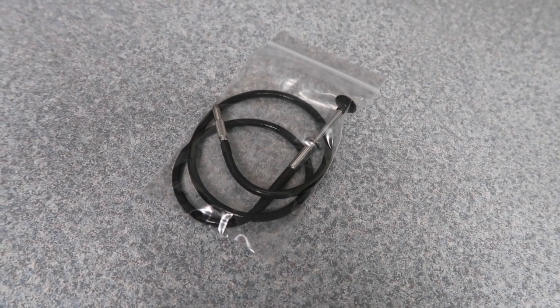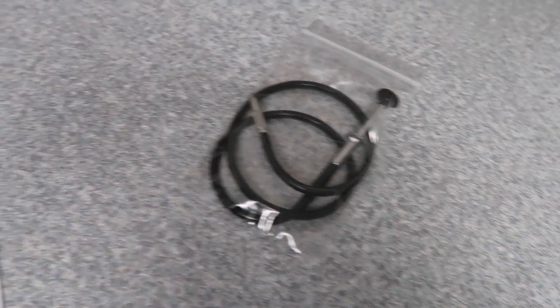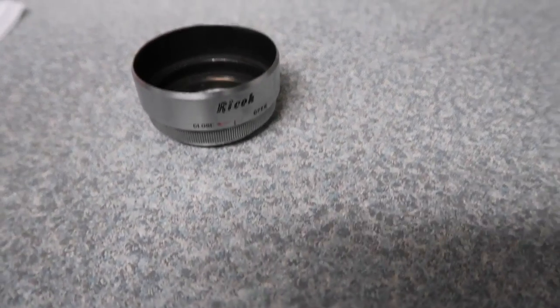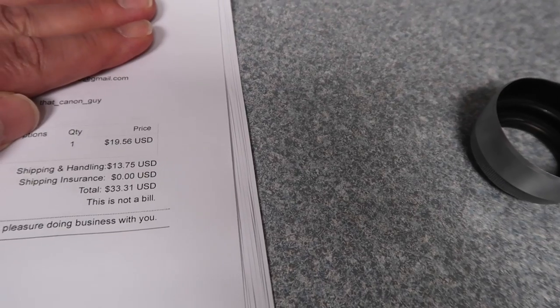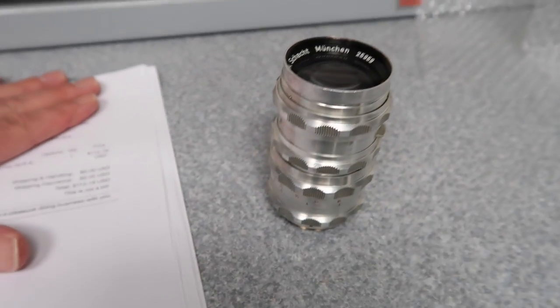Here's another shutter release cable. We got a whole bunch of these in and listed those recently. This one's $10.67. Free ship, let's ship it. Here's a Ricoh metal lens hood, vintage lens hood. This one sold for $19.56 going to Japan, $13.75 shipping. Ship it.